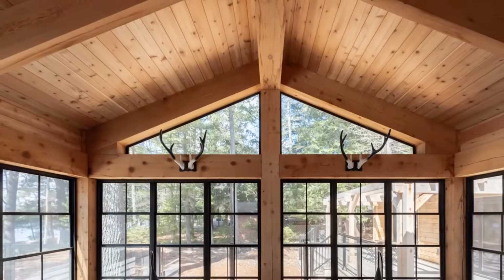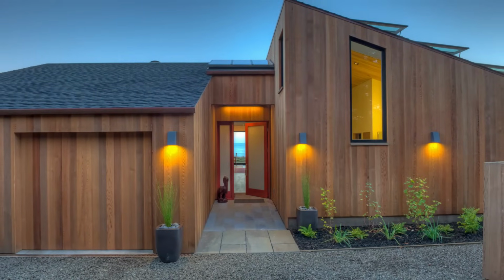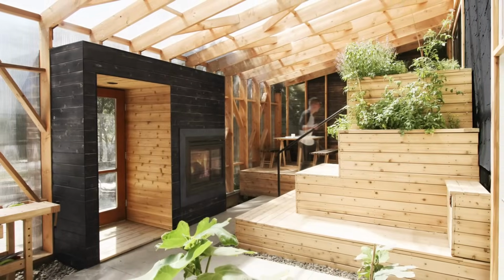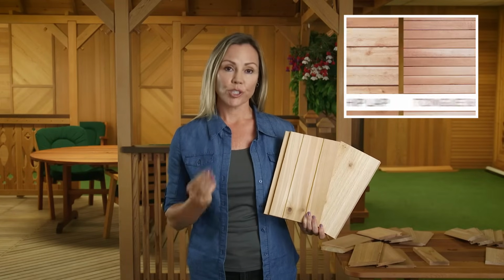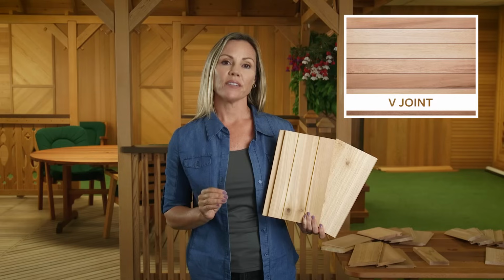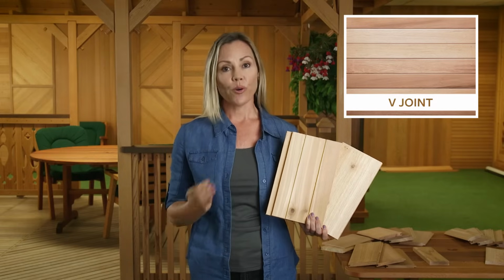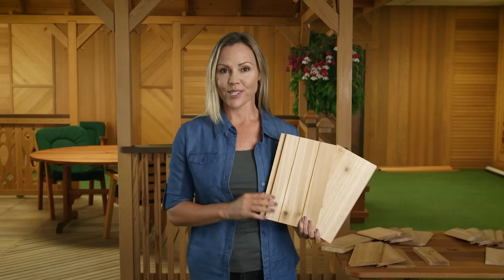Real Cedar also comes in a spectrum of siding profiles or patterns, and these will create very different styles for your home or building. Profiles include bevel siding, board and batten, tongue and groove, lap siding, or shiplap as it's often called, just to name a few. Many of these profiles can be installed vertically or horizontally and will create different shadow and line effects once installed.